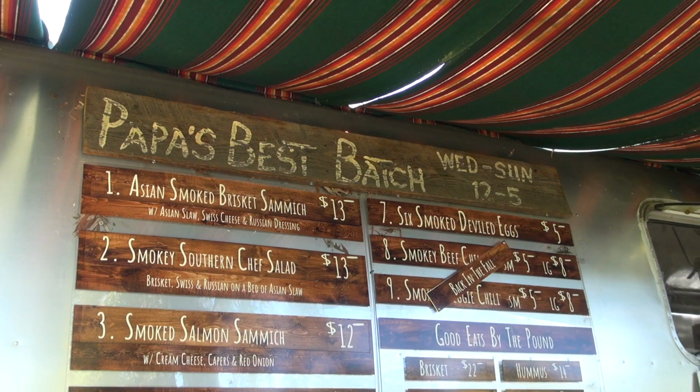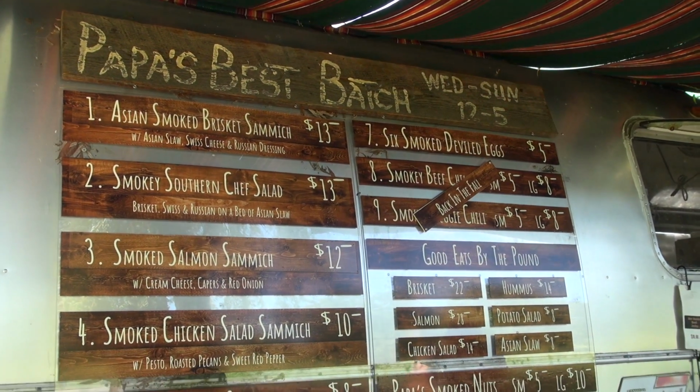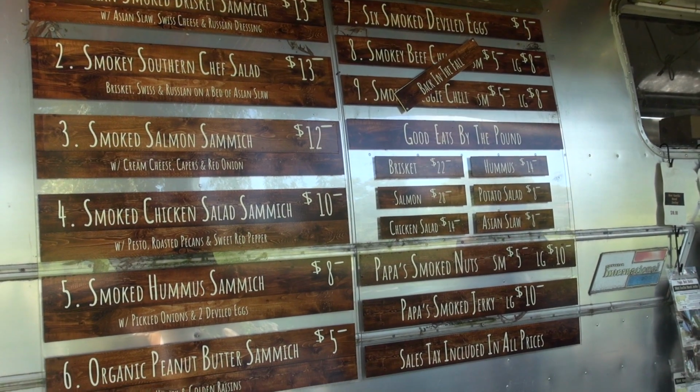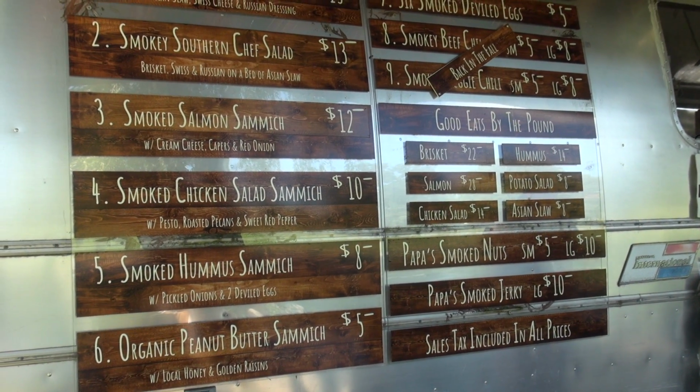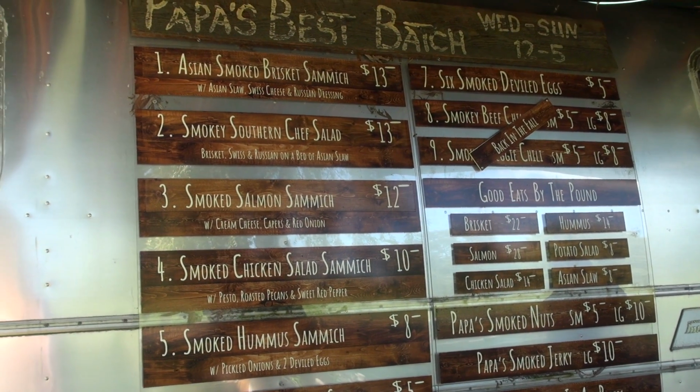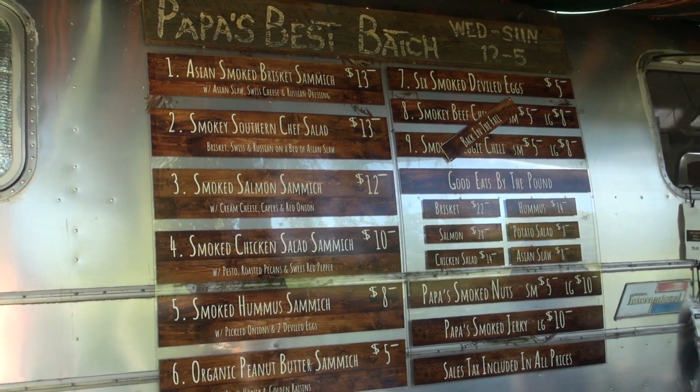The menu we have here at Papa's has 3 mainstays, three big sandwiches. The brisket, which is smoked Asian brisket, has Swiss cheese, my own Asian slaw, and my own homemade Russian dressing on it. It's an amazing mix of flavors and textures in your mouth.